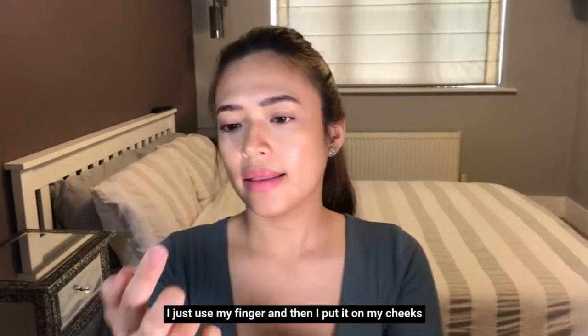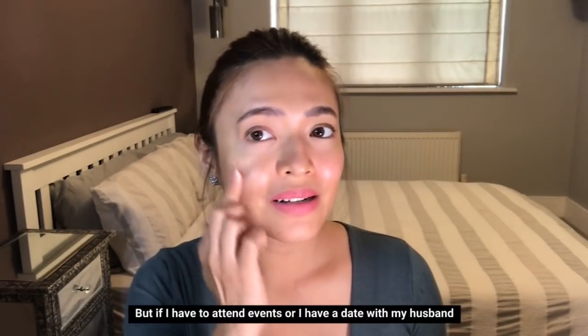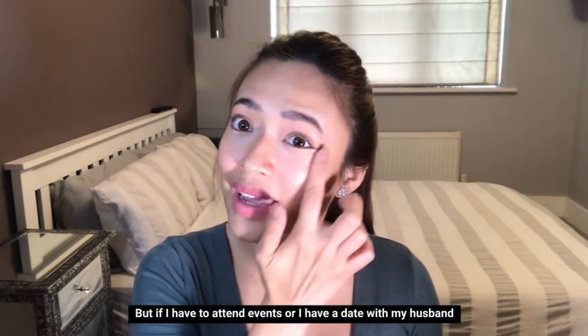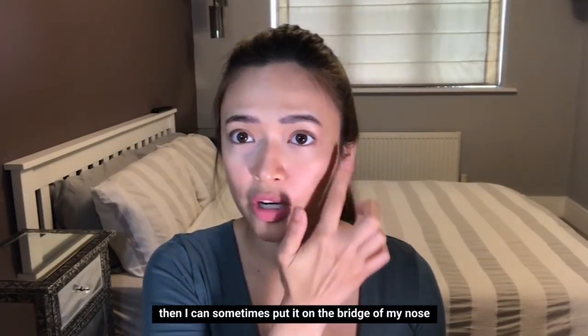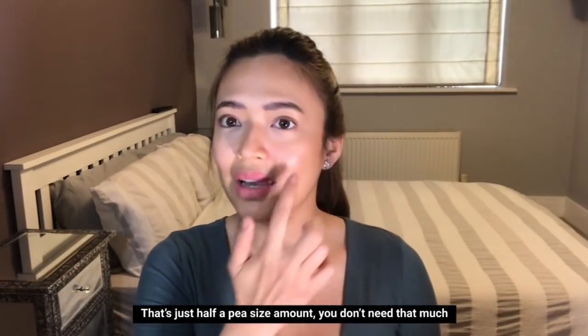And then I just use my finger and then I put it on my cheeks. By the way, sa cheeks ko lang siya nilalagay pag sa everyday makeup look ko. But pag may pinupuntahan akong events or I have a date with my husband, then I can sometimes put it on the bridge of my nose. Yeah, like that. Actually, may natira pa. That's just half a pea size amount, but hindi mo kailangan ng marami.